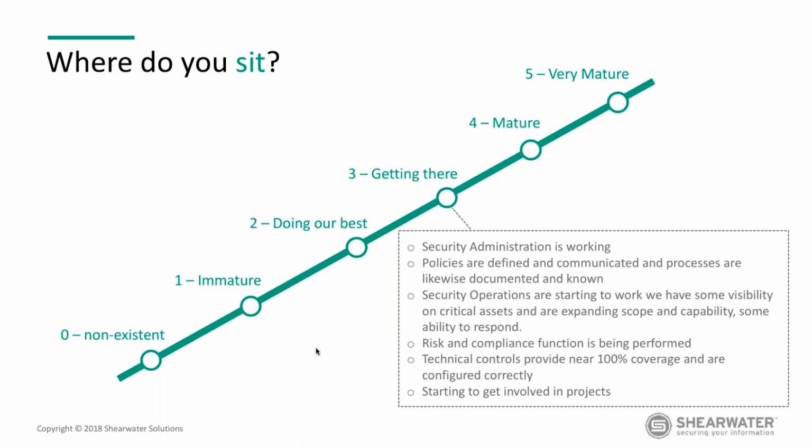Your risk and compliance function is occurring. You're actually having a bit of a risk assessment throughout the year, and you're determining where you sit for the main risks. And your technical controls are pretty well sorted out. And you're starting to get involved in projects. Maybe not at the start, maybe you're getting somewhere in the middle, but obviously the objective is to try and get that at the start.